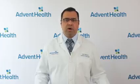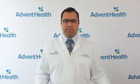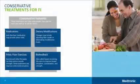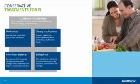As far as non-operative or conservative management is concerned, number one is medications. The medications basically bulk your stool. When your stool is hard, the leakage rates are lower and your fecal incontinence is controlled. The second method is dietary modifications. We recommend avoiding certain foods that cause fecal incontinence. The third method is pelvic floor exercises.